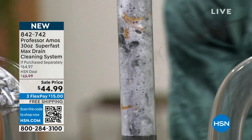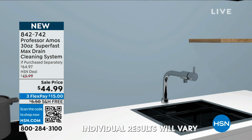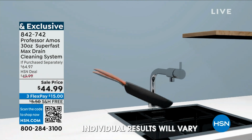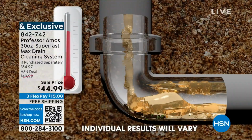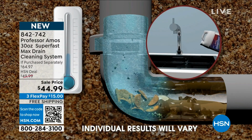I'm going to run hot water in a second, but I want to get to what Alice was just talking about. Let me explain this animation for you. Here's what's happening in your homes today. You're cooking, you're cleaning, you're pouring things down the drain line at a room temperature or even a hot temperature. When this material comes in contact with a cold or a cool pipe, it hardens and solidifies on you right away.